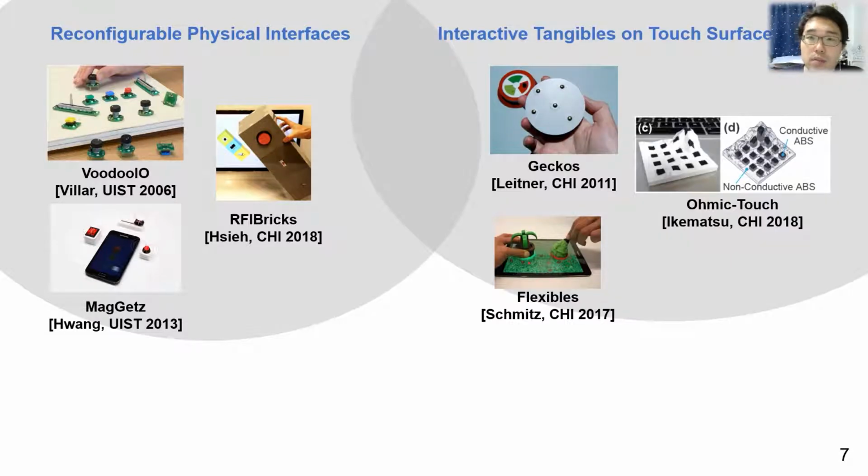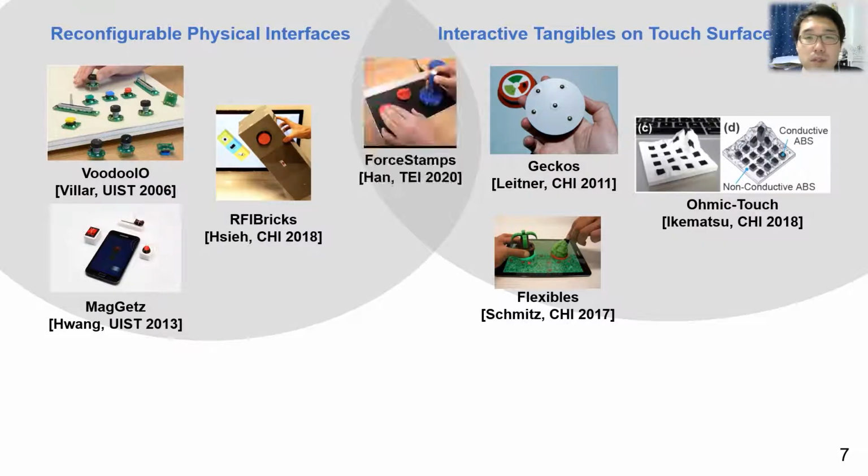Using passive tangibles on touch surfaces offers both spatial reconfigurability and interactivity. Ohmic-Touch and Flexibles use 3D printed conductive tangibles that accept user inputs. Geckos presented tangible interaction capabilities on pressure-sensitive touch surfaces. In our previous work, STEM, we presented a physical interface prototyping tool using pressure-sensitive surfaces and 3D printed tangibles.